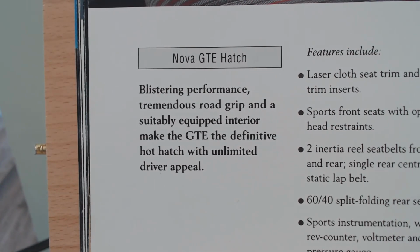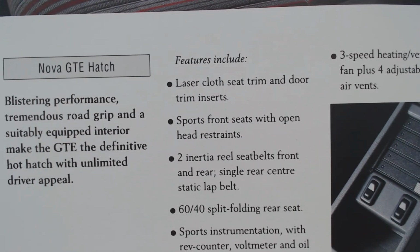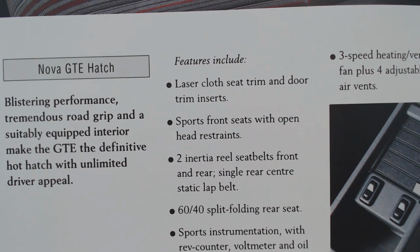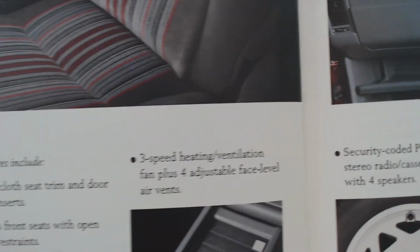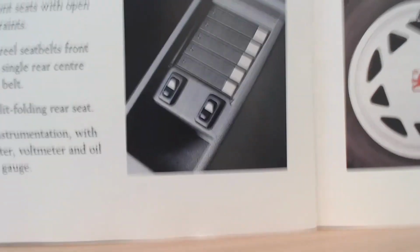Blistering performance, tremendous road grip, and a suitably equipped interior make the GTE the definitive hot hatch with unlimited driver appeal. Laser cloth seat and door trim inserts, sports front seats with open head restraints. Yeah, we've got seat belts still. Yeah, we've still got a 60-40 split seat. Sports instrumentation with rev counter, voltmeter and oil pressure gauge. 3-speed, yeah, we got a fan still, whoopee-doo.